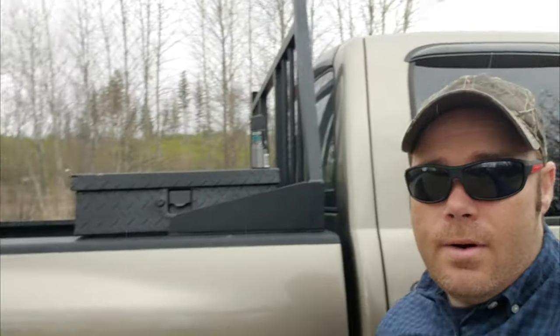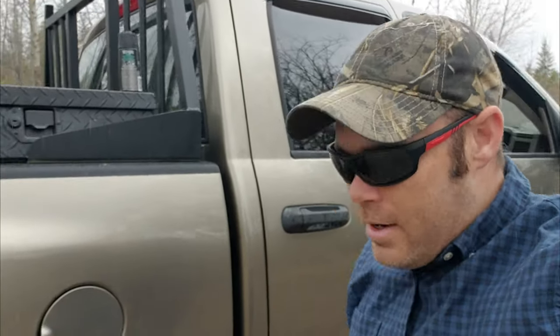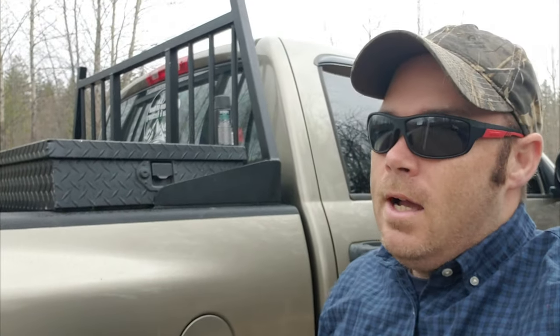So stay tuned. All right, we made it to our trailhead. I'm going to go ahead and air down. I'm thinking probably 20. We'll try 20 and we'll see what it's like. But the rain is really starting to come down now, so it should be pretty interesting out there. So stay tuned.